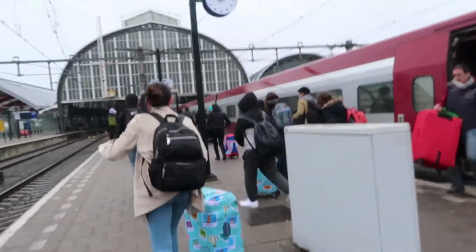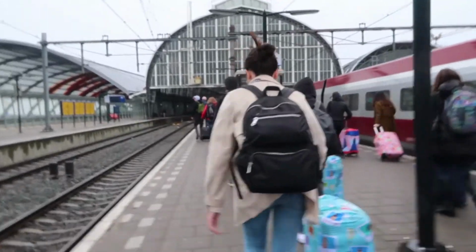Raining in Amsterdam and I don't know what to do with my camera. But hi everyone, we are in Amsterdam. Actually, this is the only country where we don't have a fixed itinerary, like we don't know where we're going.